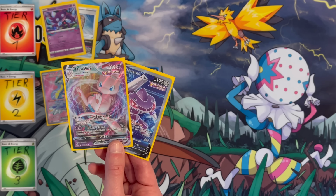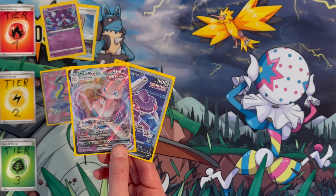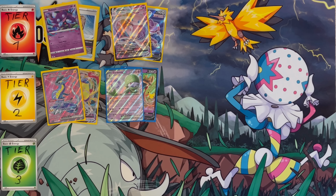So I think this deck is still super great, and it's also the reason why most decks out there are still playing Drapion, because they need to respect Mew, because if they're not respecting Mew, it just walks away with the tournament win. So yeah, solid tier 1 deck for me, Mew VMAX.